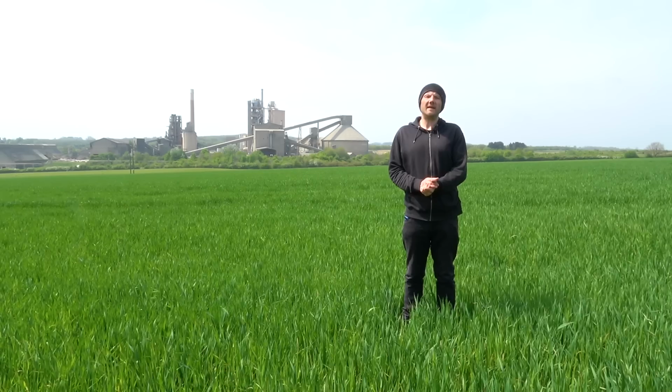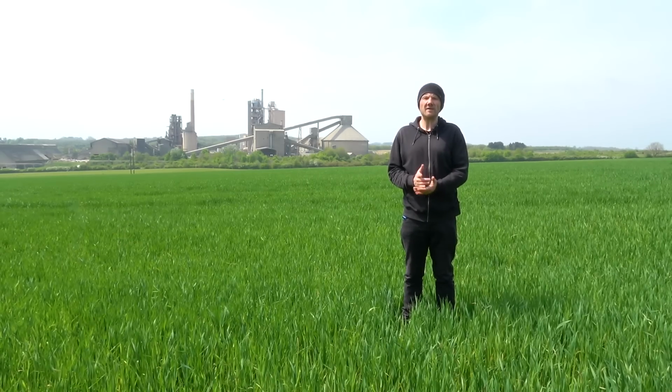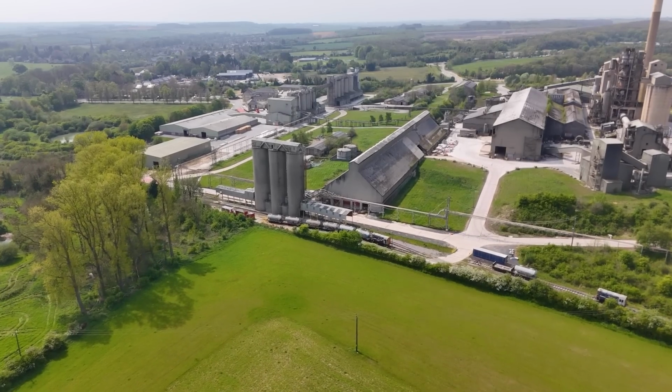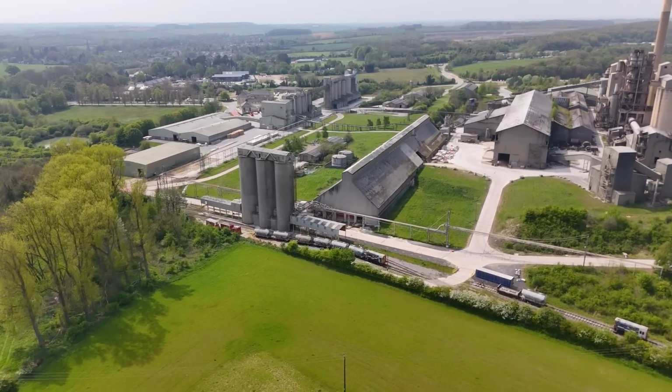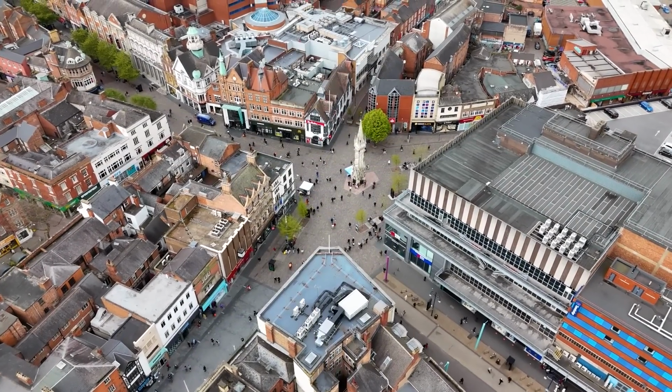In the 1960s, with a lot of new town redevelopment happening across the country, demand for cement was at an all-time high, leading to further expansion of the site, and by the 1970s it was producing over 700,000 tonnes of cement a year. Fun fact, last week we looked at Leicester's clock tower, and the clock tower is made out of stone quarried from this very place.